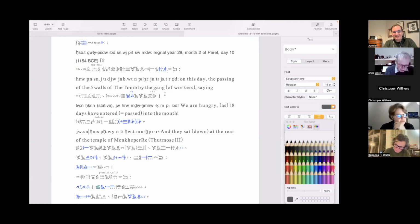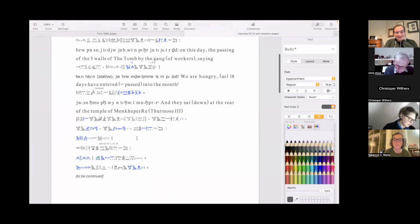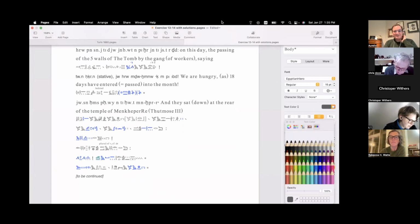Like they said this, and then they sit down, the way you had it in English: they sat down at the rear of the temple. So it's more like an ongoing action. So I assume that's an infinitive here. Yes. So yeah, well done. Spot on. We're making good progress. Any questions about this one?